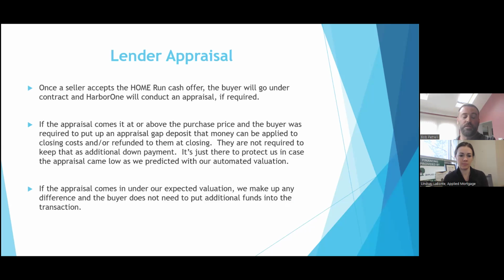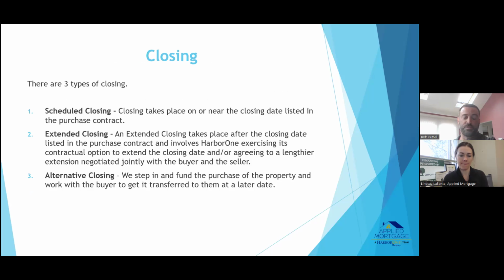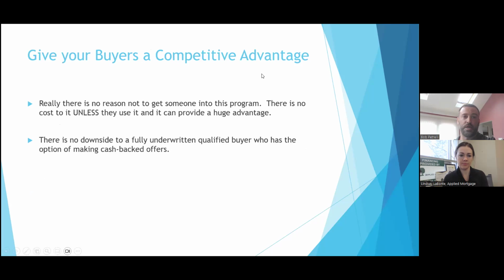We will do an appraisal if it's necessary for the loan program, but the value of that appraisal doesn't matter from the seller side of whether or not it will get accepted. There are times where if the appraisal does come in less than the purchase price, the buyer, if they're putting 20% down, may now have mortgage insurance, but they'll never be required to put more money in to complete the transaction. And then the closing is just the normal closing if everything goes well, or we step in and close on it.